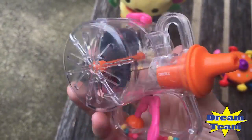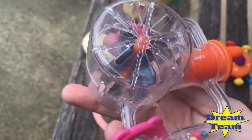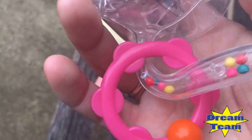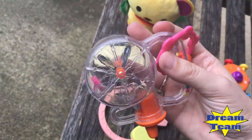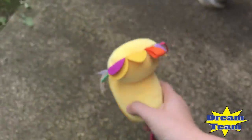This one's really held up. It still whistles, you can tell. It still has the vibrant colors, the little foils in it. He's teethed on it some. He likes to shake it like this more than anything. You'll see when we show the video, but he does like that one. And it still works really well.